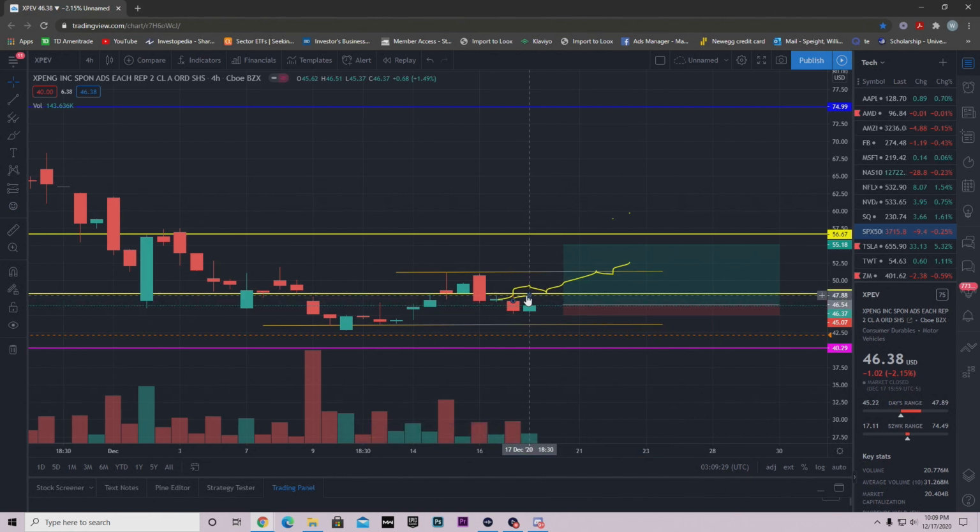Let me get this out of the way so you can see better. So we pushed up to this resistance, we tagged it, and then we sold off today. So we know this is another resistance already confirmed that I had already charted out. When we got up here, buyers came in, and then we closed at 45.75 on this candle. We opened up, and then we pushed and closed at 46.38.